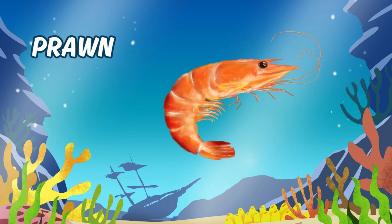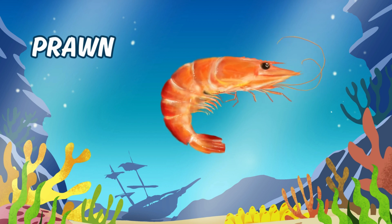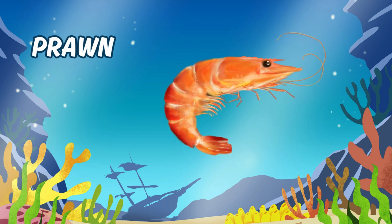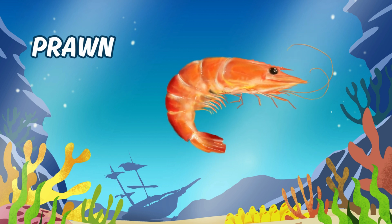Look at the prawn moving along the ocean floor. Prawns have long bodies and tiny legs that help them walk and swim. Prawns are great at cleaning up by eating small plants and animals.